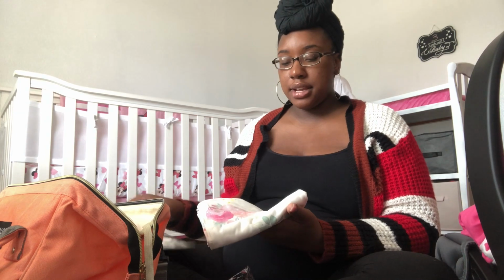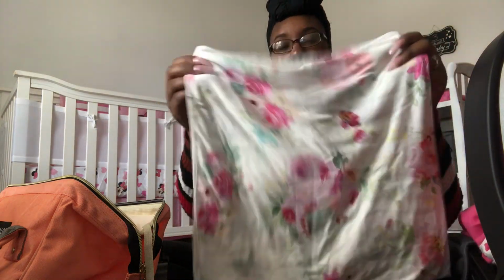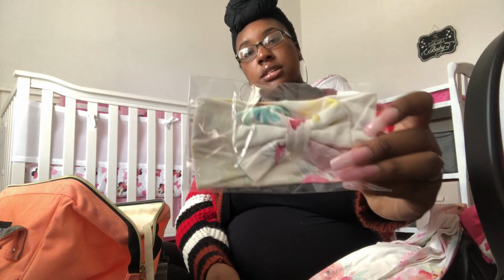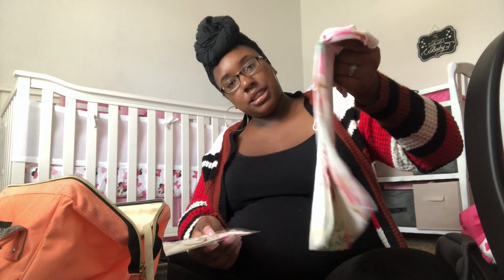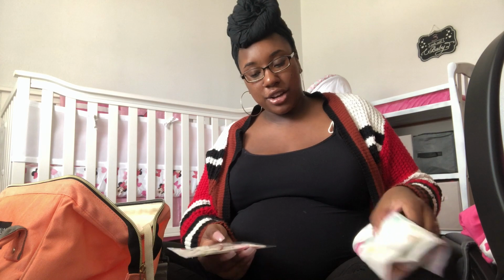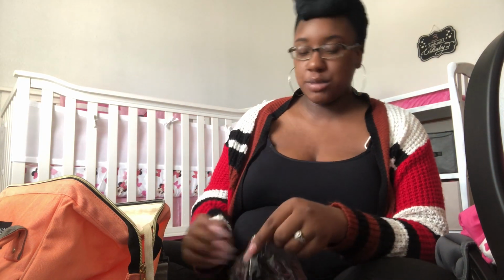But basically for that, she just has this swaddle blanket that she's going to wear. It's much bigger than this, but it's basically just white with like a floral pattern. And then she has the bow to match it. So yeah, I'm not crazy about the color, but it'll do. I think it'll be pretty on her. So that's what she's going to be wearing for her pictures in the hospital.